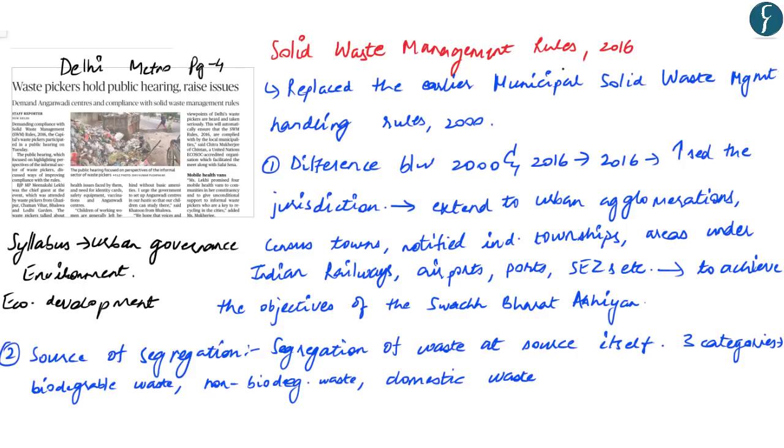So till now we have understood some key points about the solid waste management rules. Firstly, that these rules have replaced the earlier municipal solid waste management handling rules of 2000. These rules have extended the jurisdiction beyond municipal areas to include urban agglomerations, census towns, notified industrial townships, areas under Indian Railways, airports, ports, special economic zones, etc. And all this will help in achieving the objectives of Swachh Bharat Abhiyan. Also, the new rules state that there should be a segregation of waste at the source itself. And for this, 3 categories of waste have been decided, which include the biodegradable waste, non-biodegradable waste, and domestic waste.